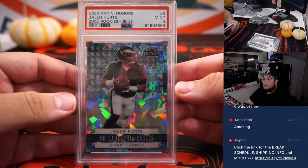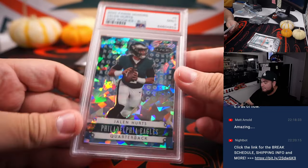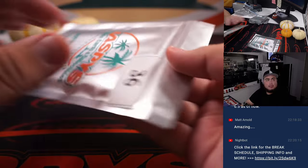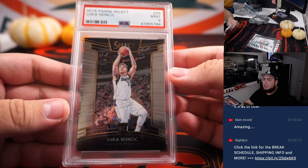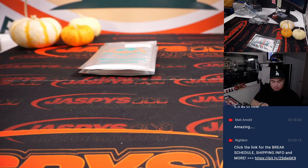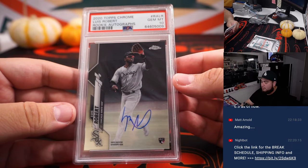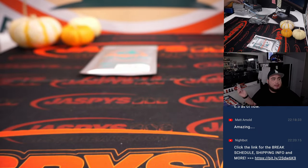69. Nice. There's the Jalen Hurts. That's a rookie blue PSA 9 from NFL Honors. Numbered 11 of 15. Very solid. 36. Lulu PSA 9 rookie from Select. Nice Luba, that's a rookie Topps Chrome PSA 10 autograph. Solid hit right there.